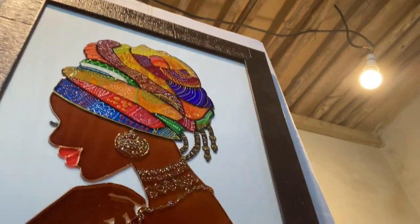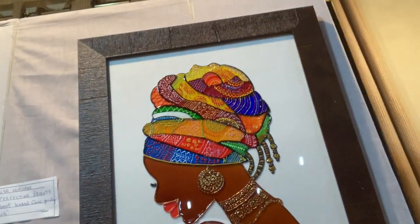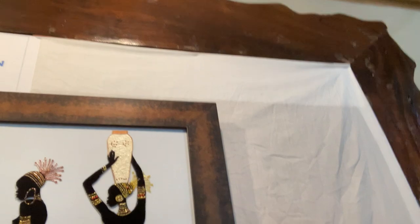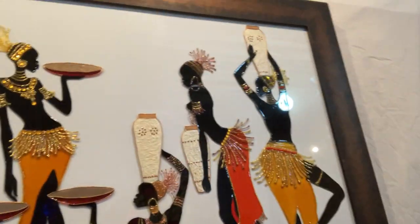You can see quite a few examples. There's another one. I like that one in particular. I hope I'm getting all of these right. I'm rushing through the exhibition trying to show off everyone. This one's a particularly lovely one. Lovely, very, very nice.